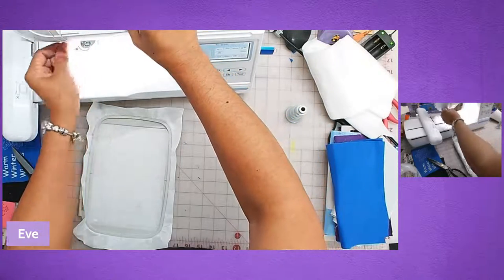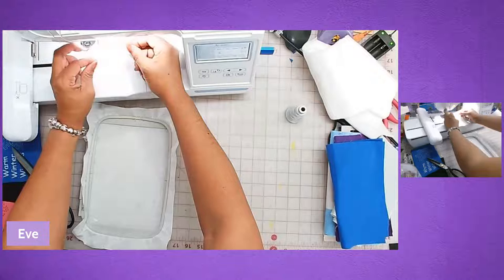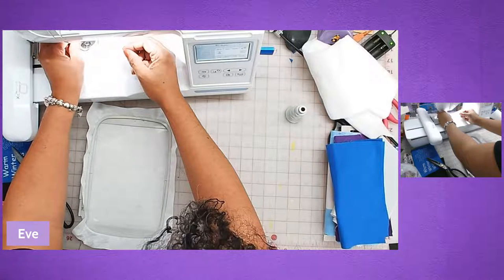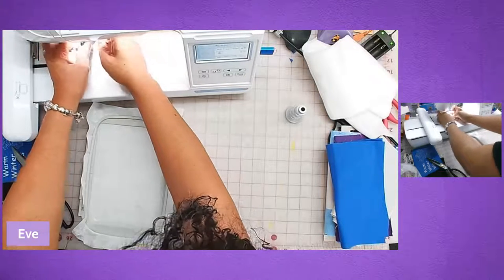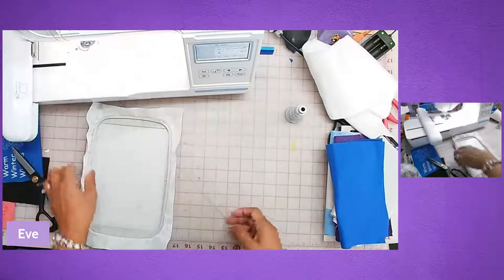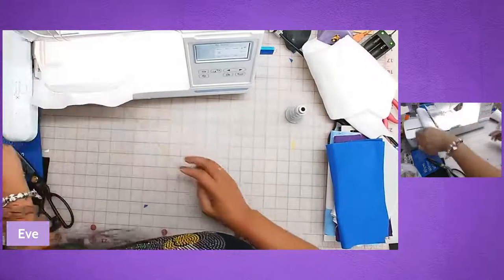All right. So my foot is up. And I am ready to thread this needle. Y'all, I am struggling. There we go. It's about time to get some new glasses. All right. So I'm gonna pull it forward.